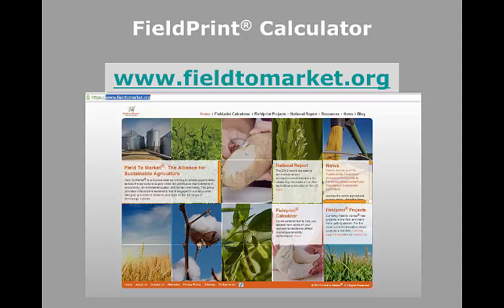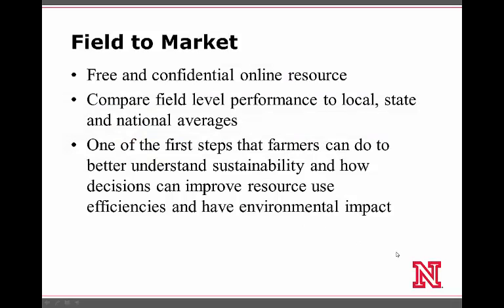So here's the website, the URL, www.fieldtomarket.org. The field print calculator is in the middle of the screen. You can go ahead and click on that. So what is it? Well, it's free, confidential. That's good. But really, things aren't free, right? Members have paid to put this tool together for us to use.